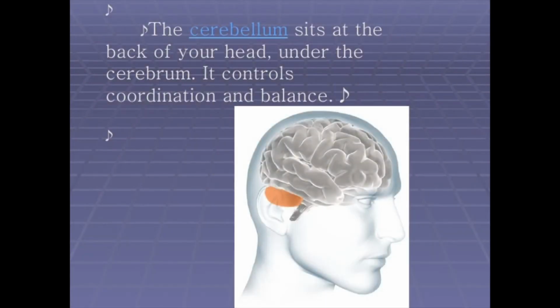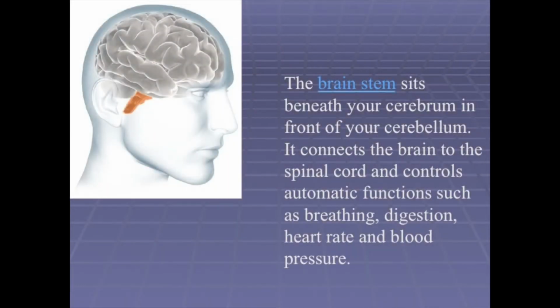The next part of your brain that we really want to consider is what we call the cerebellum. It sits at the back of your head beneath your cerebrum. It controls coordination and balance. The last part of your brain, probably the most important part, is what we call the brainstem. It connects your brain to your spinal cord, and it's in control of all your automatic functions like breathing, your heart rate, blood pressure, digestion.